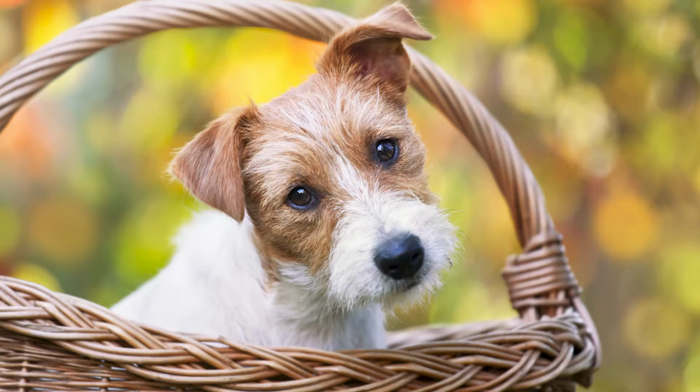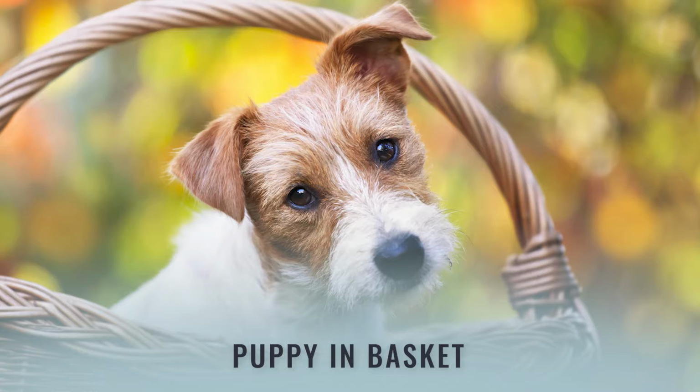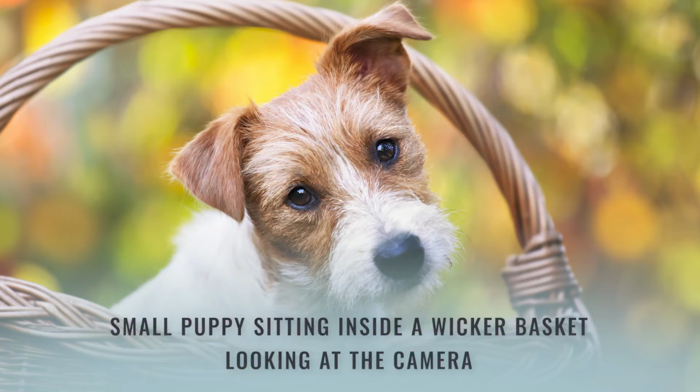So let's take a look at 2 examples of alt text best practices. Here we see an image of a puppy in a basket. Good alt text would read, puppy. Better alt text would read puppy in basket, and best alt text would read small puppy sitting inside a wicker basket looking at the camera.